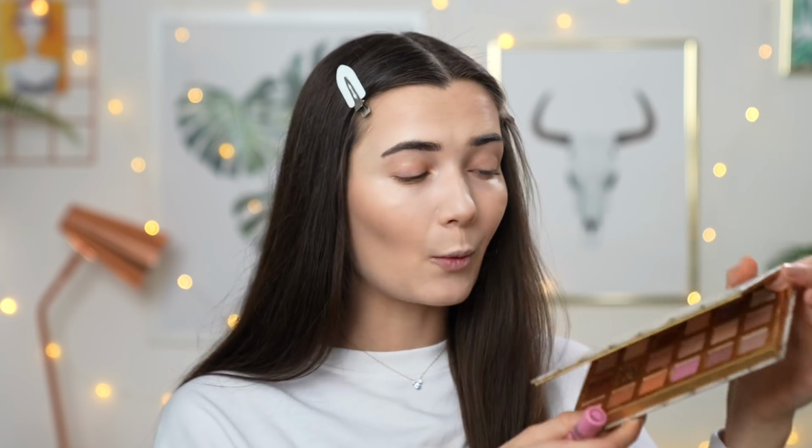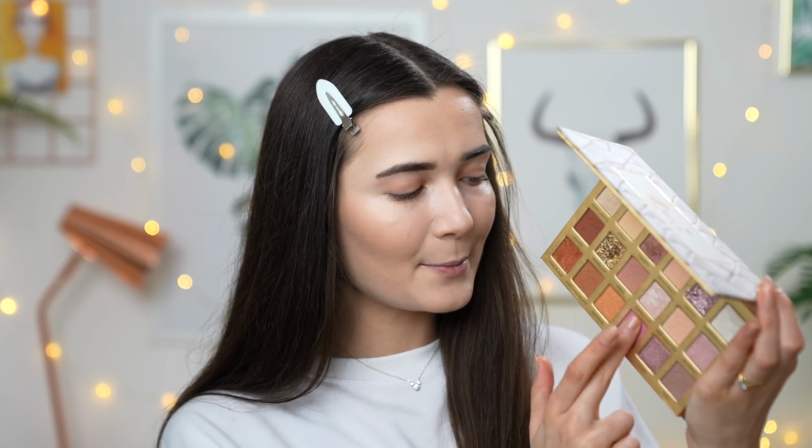So for this, I'm going to be using my Cozy Vibes palette in collab with Revolution. You guys know I'm literally obsessed with this palette right now. It's just so beautiful. So I think to make my lip shade, I'm going to be using the shade Nap Time. So I'm just going to take a hefty swatch of this, and I'm just going to apply this to the back of my hand so you guys can see the shade right there.